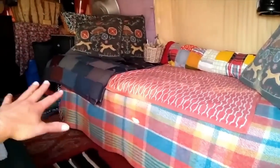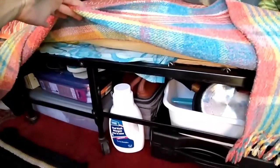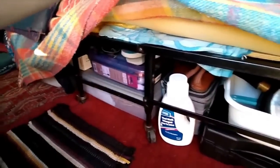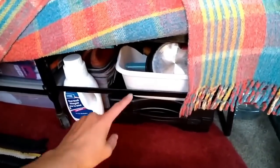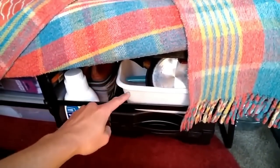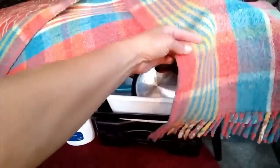And this is really the only place it could go because of the wheel wells in the back. But it suits my purpose pretty well and allows me to store all kinds of things under the bed, including my butane stove, which I use to cook on, and all of my pots and pans. I do use piddle pails. There's one of them there. But that just provides a lot of storage.